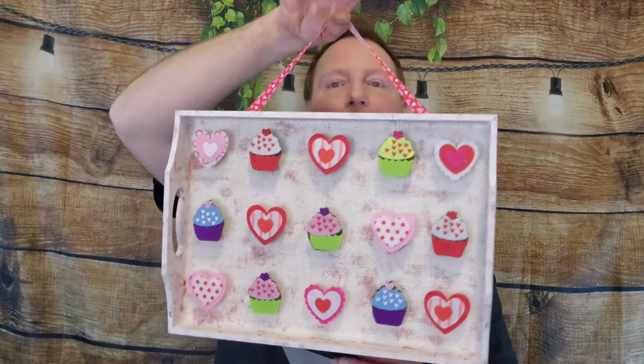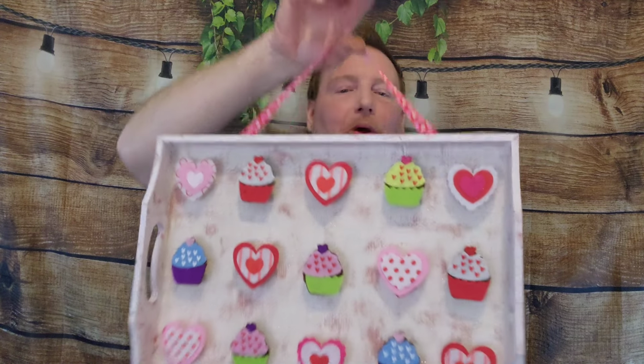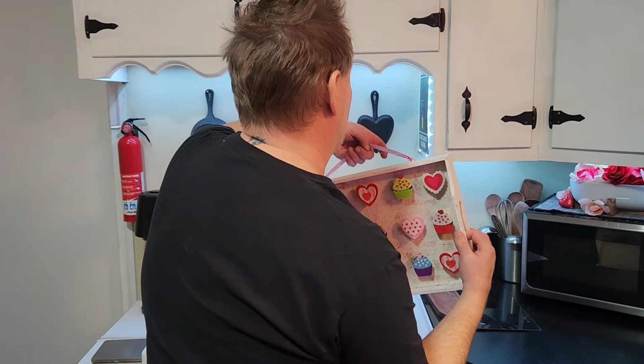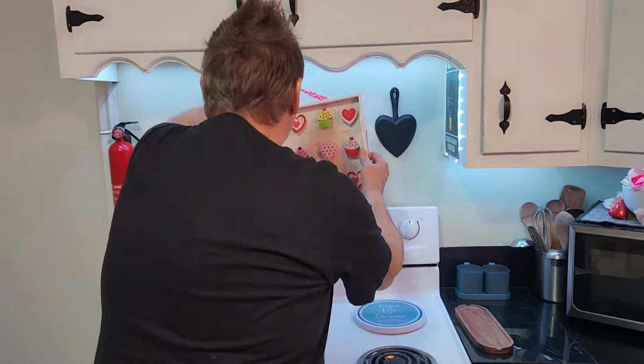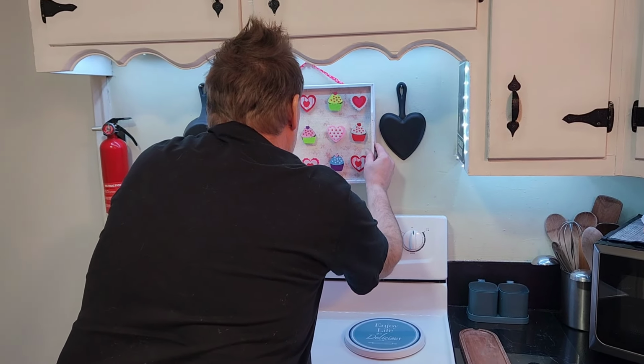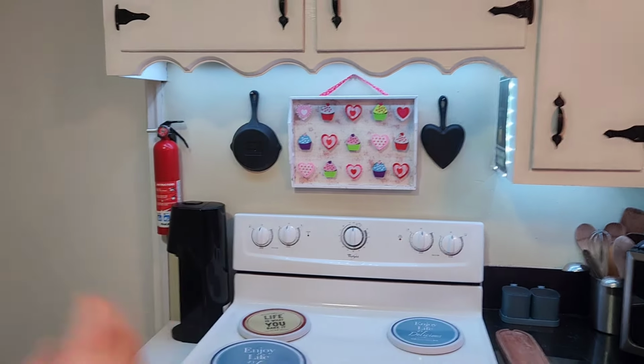So now all we're going to do is let her dry and then we can go hang her up. Yeah. You know what? The heck with it. We're not going to let her dry. Let's go hang her up. Ooh, I'm so excited. Here it is. Okay. So, I think I measured this right. We shall see, I suppose. Oh, it looks cute. Oh, it looks cute.